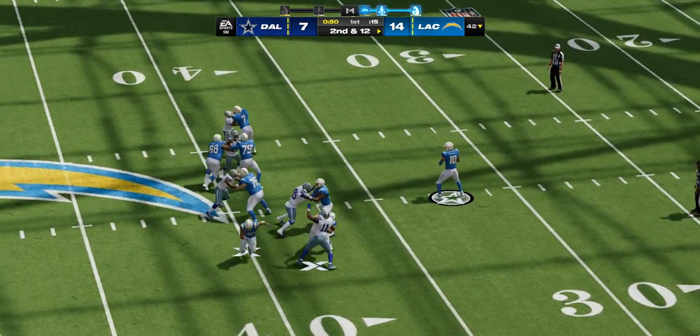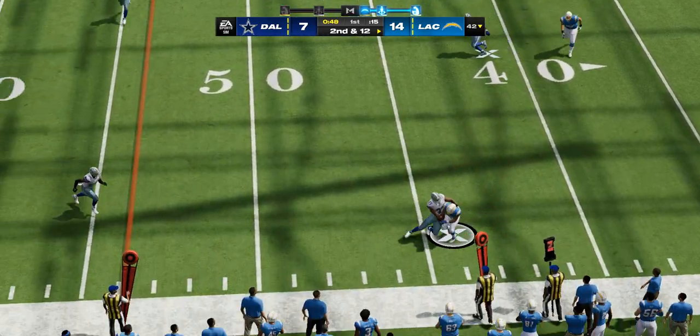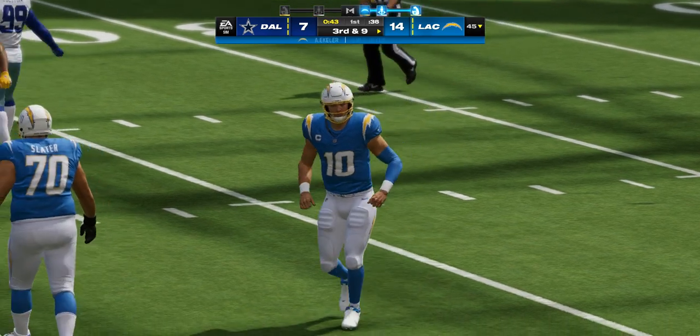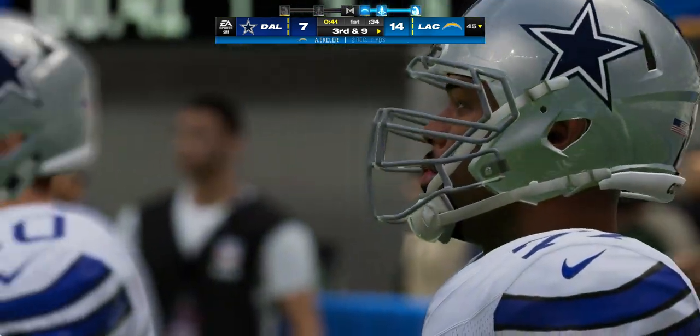Play action. It's Herbert. He'll get this out wide to Eckler. So the completion good for just 3. And that's going to set up a tough 3rd and 9.